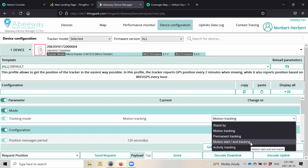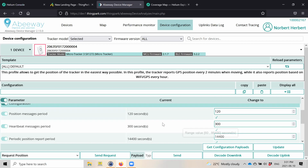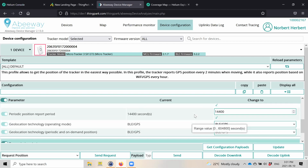I can just have the start and stop of the motion, or I can have a step counter. I can also configure all the different delays. Once my dog is moving, I want to have a position every 2 minutes, for example, here. If I have nothing else, I want to have one of those heartbeat messages every 5 minutes. When my dog is not moving, I want to have a position every 4 hours in this case.